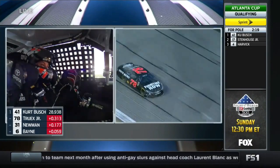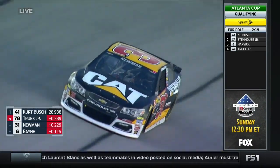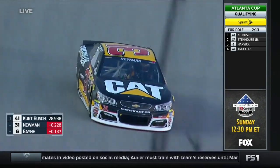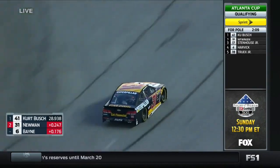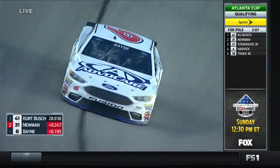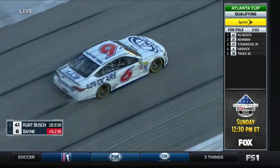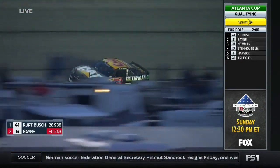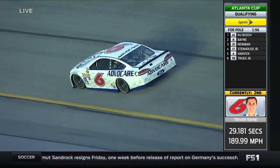Good through 1 and 2, but when the heat gets in the tires, that's when the tires give up the most, down here in 3 and 4. And Truex is 4th, 29-27, a quarter-second drop off. Ryan Newman, second fastest in his RCR Chevy, 29-18. And Trevor Bayne, his Ford, now second. Great 29-18 with a 1. Newman, 29-18 with a 5.